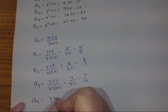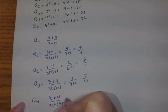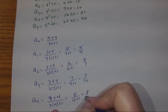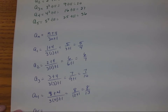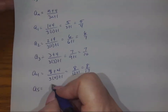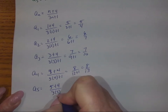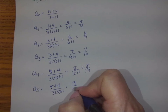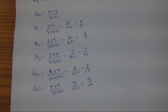A sub 4 would be (4 plus 4) over (3 times 4 plus 1). That'll be 8 over 12 plus 1, which is 8 over 13. And then a sub 5 would be (5 plus 4) over (3 times 5 plus 1). 5 plus 4 is 9. 3 times 5 is 15 plus 1 will get us 9 over 16.